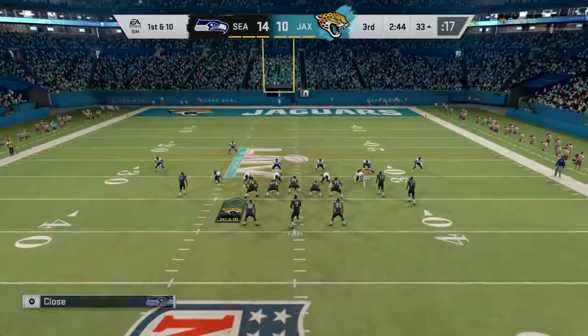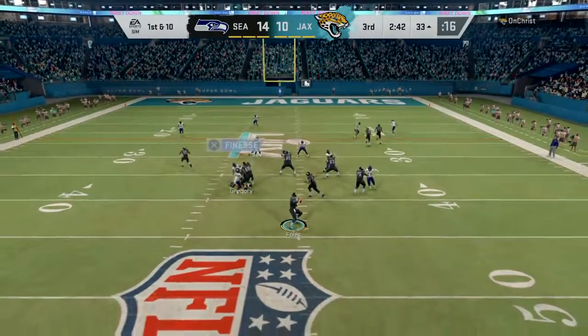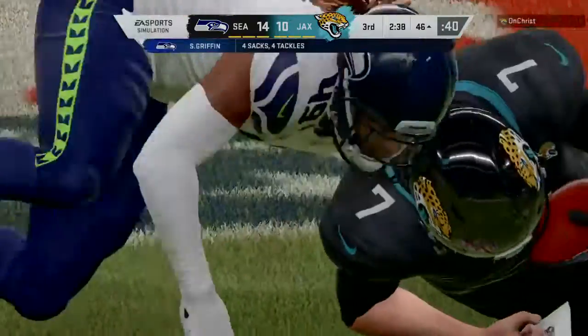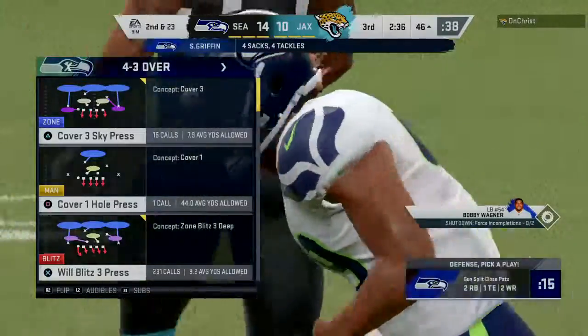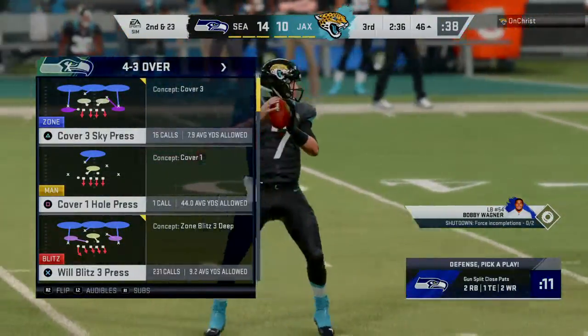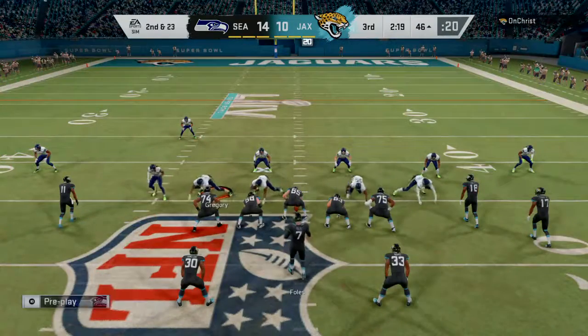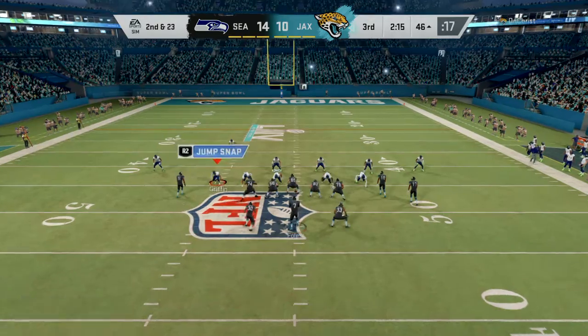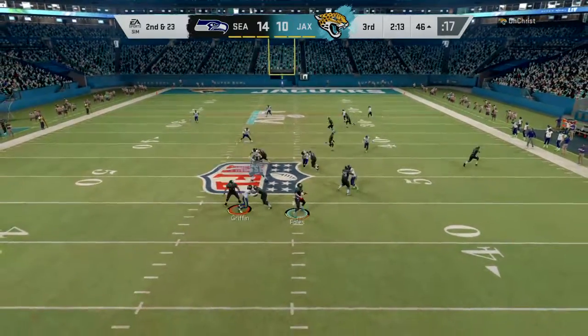Here's first and 10 just outside the 30. They're going to look to throw, and he will not be able to get away as Foles is taken down. And that's a Super Bowl record, his fourth sack of the game. I think we've got to start thinking seriously about making him the Super Bowl MVP as well. I think you're right. With him in the driver's seat, he certainly has a shot.